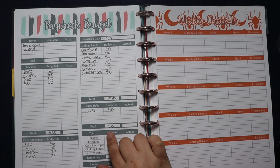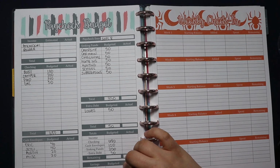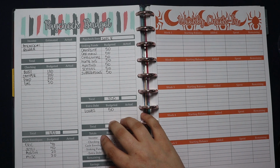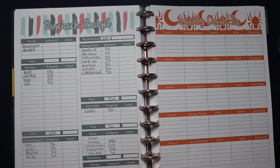For today's video, we are going to be doing my budget results for the first full week in September. My husband's first paycheck budget here. I wrote out this budget with you all in a previous video, which I will link up above if you missed it. But today we're going to be looking at this actual column and filling all of this in.